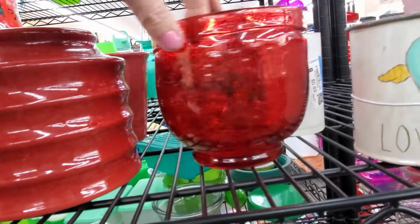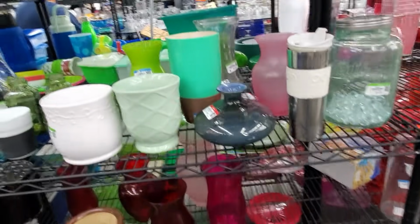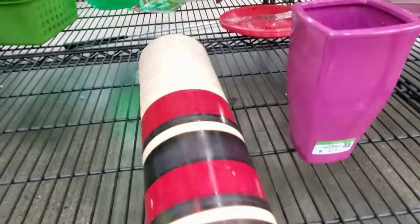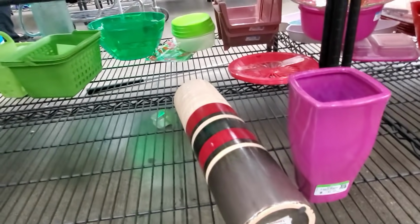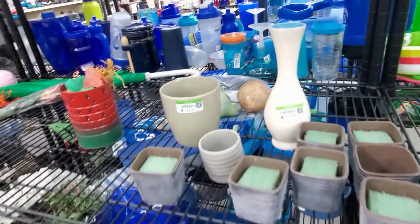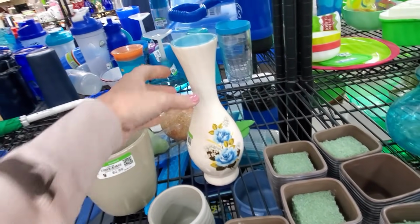Then there was this. This is a good example of a cheap glass, as you can see, from Marshall's, and just very poorly done. There's just no quality to it. And this is a piece trying to look like an Italian vase. But again, it's a TJ Maxx kind of knockoff. Lots of knockoffs out there now, sadly. This looked like a hobbyist piece. It was cute.